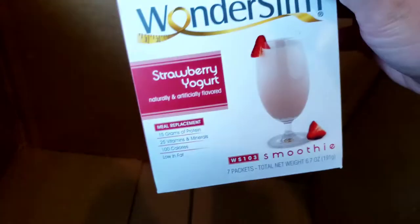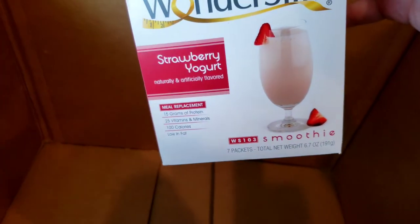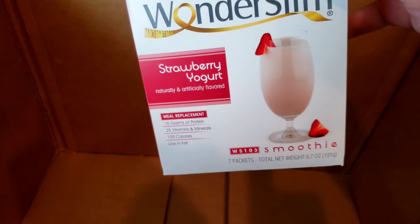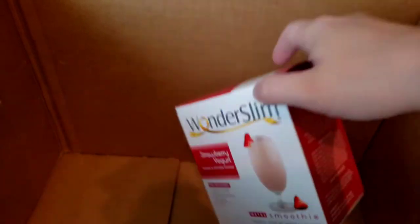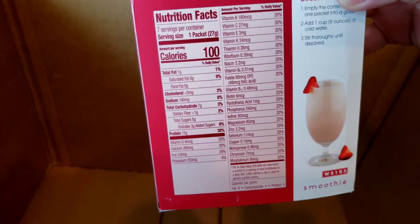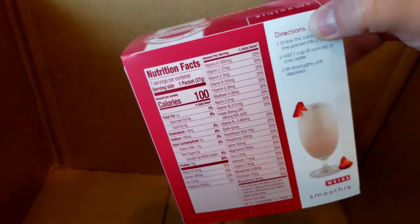This one is also really good, the strawberry yogurt smoothie. It's not as good as the other strawberry. It has kind of a yogurty flavor, which I like, and I think it's similar stats with the vitamins and minerals, making it a better meal replacement.